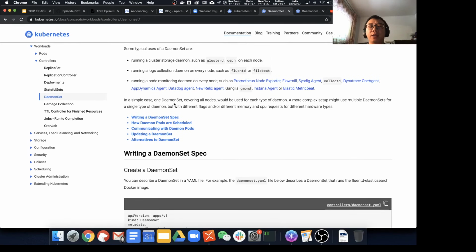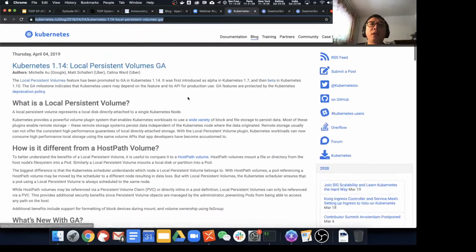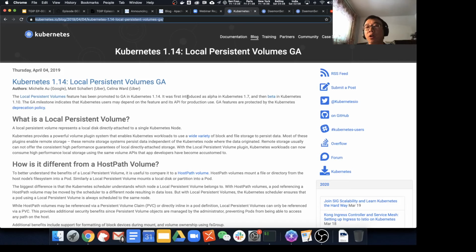The reason we bring DaemonSet into this picture is before Kubernetes 1.14, StatefulSet only supported persistent volume. So you need to have set up a storage provisioner in order to provision persistent volumes. So if you want to use local disk, or if you want to achieve higher performance using local SSD, the only option you can go with is DaemonSet. But after Kubernetes 1.14, the local persistent volume is already GA. So you are able to configure local persistent volume in the StatefulSet. So you don't need to consider the DaemonSet anymore.